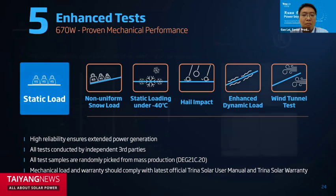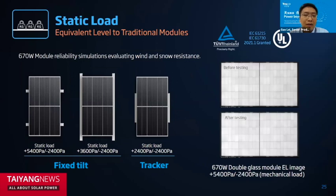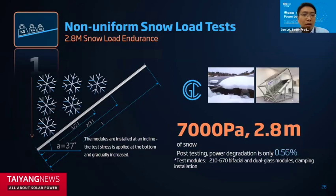The standard test is a static load test. We have to maintain the same mechanical load level as the traditional ones to be really compatible with the designs. So we verified according to the IEC standard, and of course, the test result is good. The EL image is shown on the right hand side. After the test, we got the IEC certification granted in January 2021.